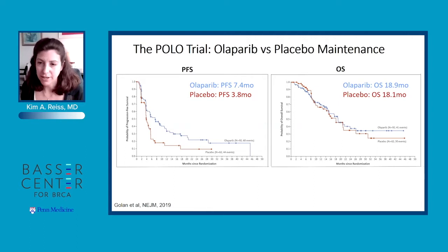The final survival analysis, which you see the preliminary analysis there on the right, the final was presented at ASCO GI this year, showed no difference in overall survival between the groups, with a survival of 19.2 months versus 19 months in the placebo group. Just to note though, the trial was not powered to detect a survival difference.